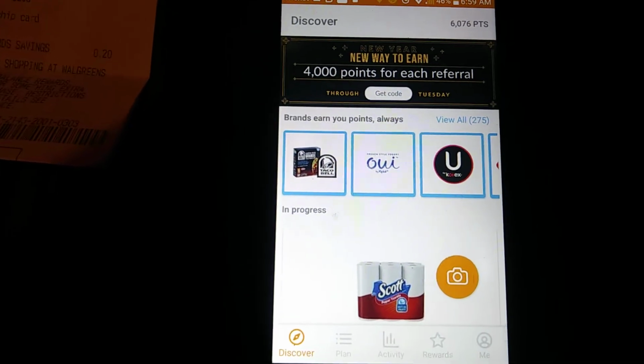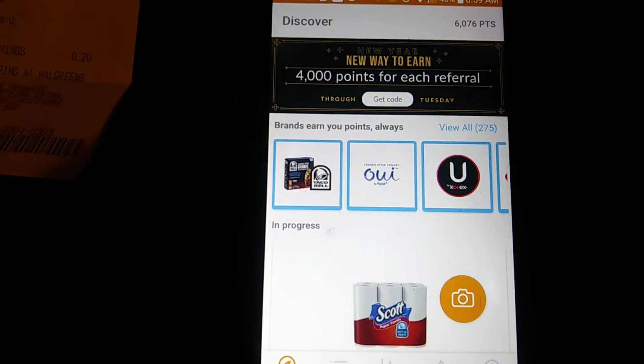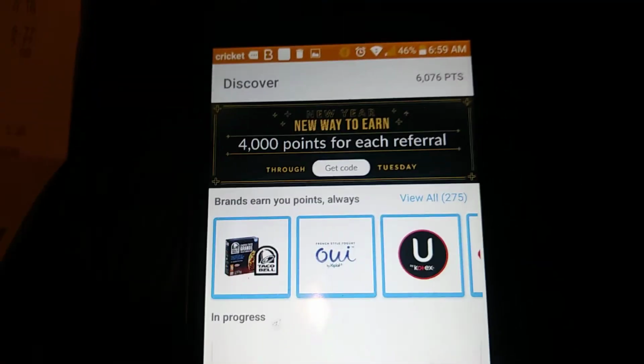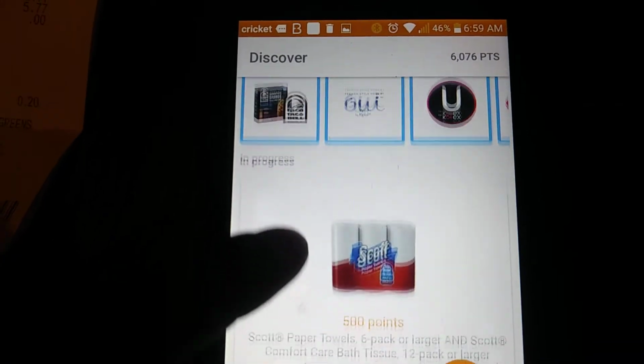All right, so now I'm gonna go to another app right here, Fetch Rewards. And on this app, you're gonna get paid a very minimum of 2 cents. So they want me to update it. I'm not gonna actually update it right now, but let me go back. I'm trying to just use the app without updating it real quick. All right, so I had to update the app. It wouldn't let me use it without updating it, but I'm back with the app. I got 6,076 points.